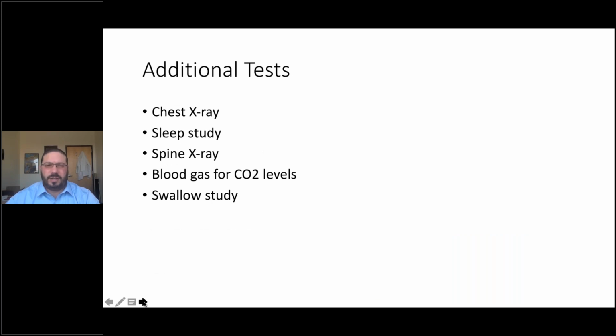There are more tests that we can do. These are kind of reserved for an as-needed basis or a scheduled basis. So chest x-rays, sleep studies, spine x-rays can be really important to look at how scoliosis might be affecting lung function. We can do blood gases mainly to look at CO2 levels, and then swallow studies as the young men get older to look for upper airway musculature weakness.